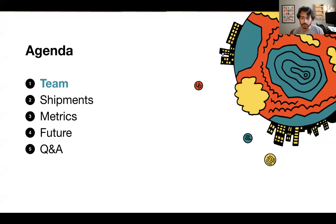But first, the team. We started with around 20 people. That's about how big we were when we raised the $6 or so million round via Republic. We're now about 35, so we've added about 15 people, almost double the company in the last three months, and our goal is to be around 50 people by the end of the year. And we are looking for more people.